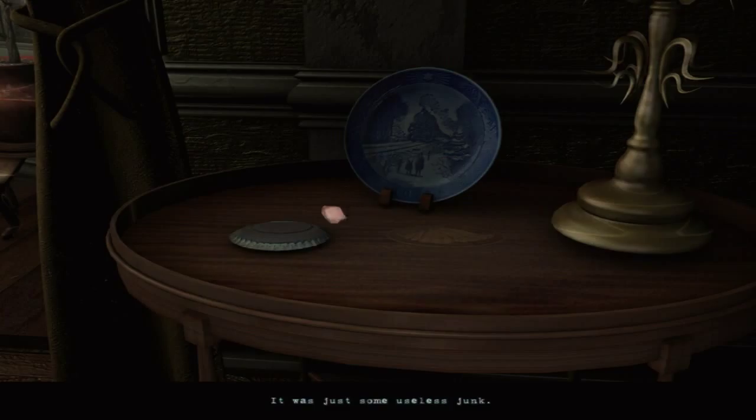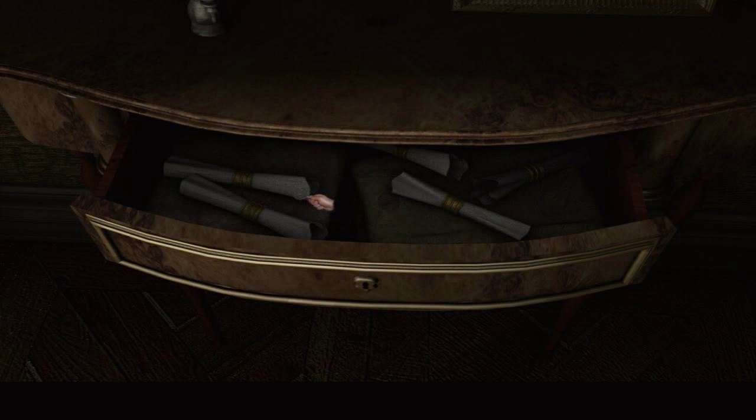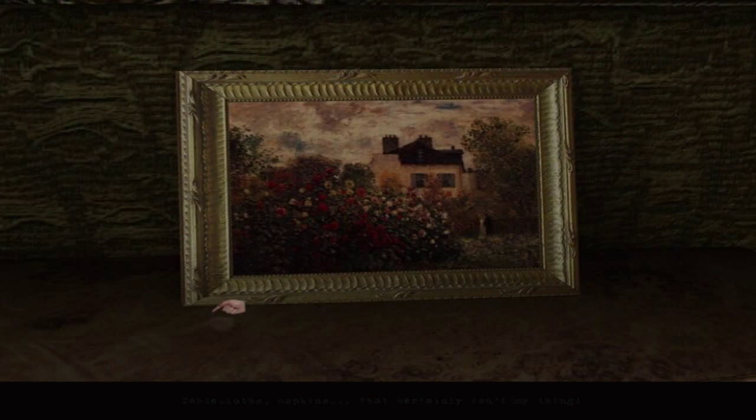It was just some useless junk. Useless junk. A generic standard lamp. Still, it was elegant and tasteful. So at least you thought the lamp was nice. You're kind of picky with your taste, aren't you? Is there anything in here? Tablecloths, napkins. That certainly isn't my thing. He just likes to... He didn't get it all over himself. Oh, rub that food all over him!